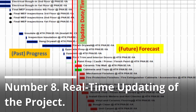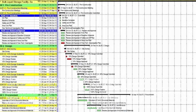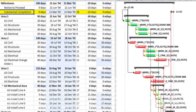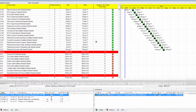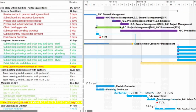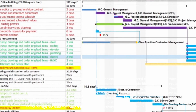Number 8. Real-time updating of the project. During a UI, UX design process that does not include Figma, the entire team will need to use multiple third-party tools to communicate project updates and design mockups to one another. Multiple file transfers are required in order for each team member to be aware of the current status of the project. The Figma app, on the other hand, takes care of the sharing of prototypes and their revisions among team members, thanks to the real-time updating feature of the app.